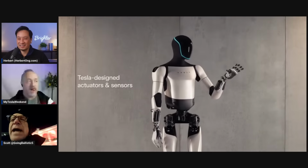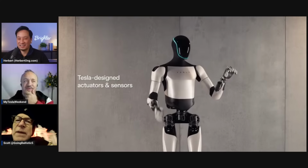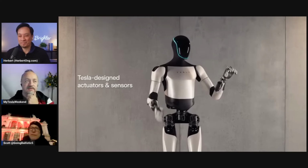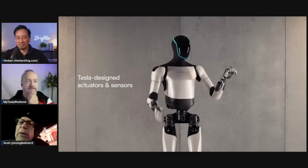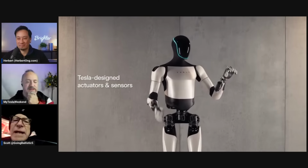And I have a theory about the actuators they're using. Remember the actuators on the wrist? There was one actuator that actually causes the wrist to do that kind of roll movement. And that's the only place it was being used. And it was a low power, low torque actuator. I'm like, man, that's a lot of effort to design a bespoke actuator for just one movement.